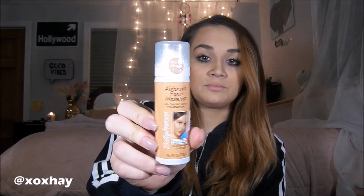I saw this and I wanted to try it out, so I'm definitely going to do a video including this product. Airbrush Face Makeup Lightweight Spray Foundation. It was only $2.99, so I said why not. I got it in the shade Warm Beige. Probably way too dark on me, but oh well, we'll just try it.